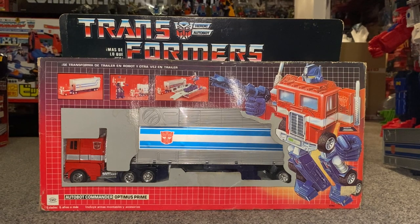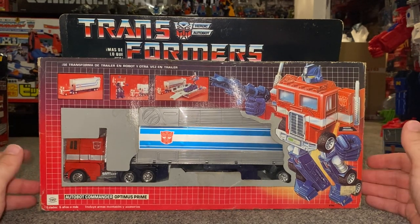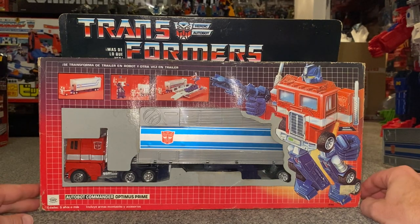Okay, so we're on to the next variant, and this is of course the Mexican, the IGA variant. And I know we've just looked at the Goodbye Convoy set, which was from 1986, and I've mentioned that this was the last one produced in 1985, which it is. But also, although this was only produced in 1985, it was actually released subsequently right up to the years 1990. So let's have a look at this.